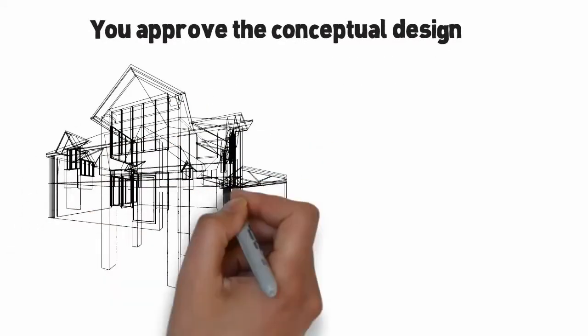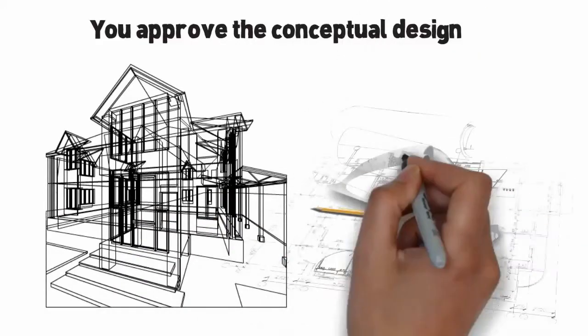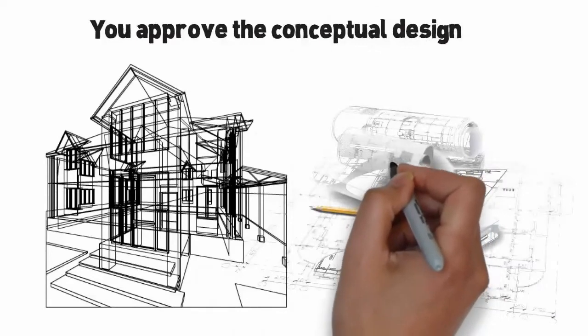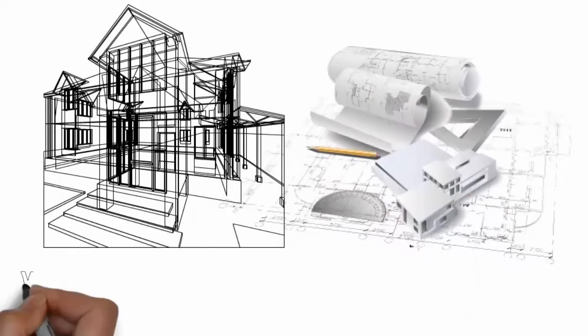Step 4. You approve the conceptual design, and your architect designer starts on the working drawings. Working drawings fill in the details of your home plan: roof layout, exact measurements of rooms, HVAC system, etc. These are the details that we will need to bid out your home with our vendors, and your city officials need to give us a permit to build.